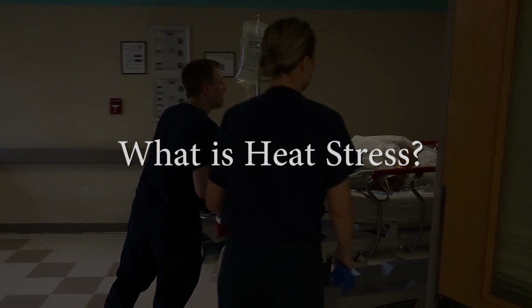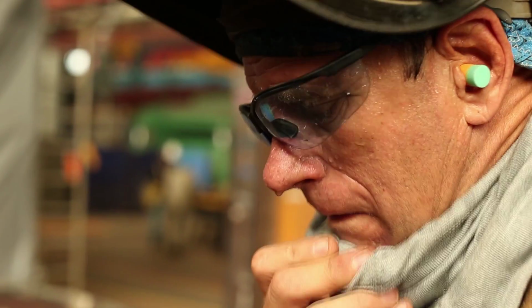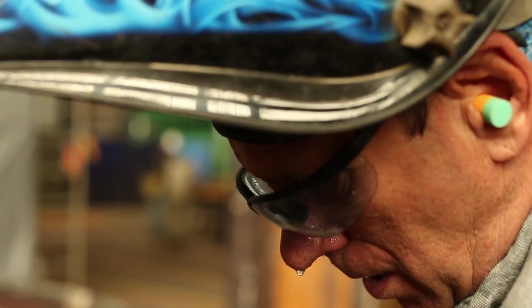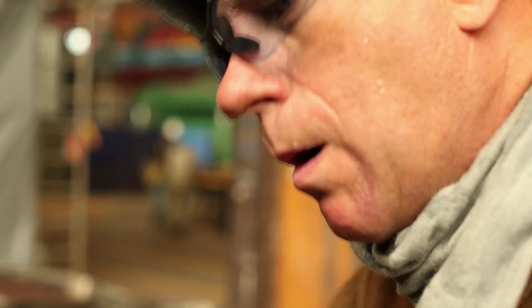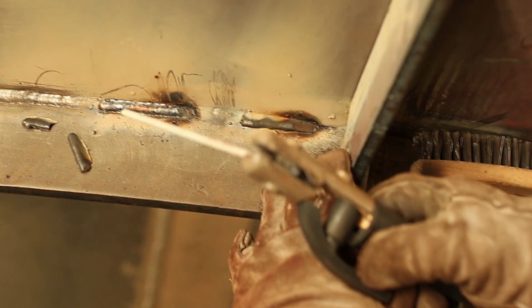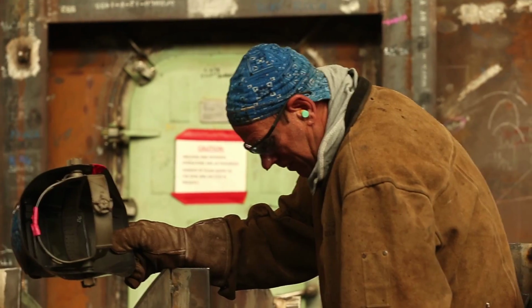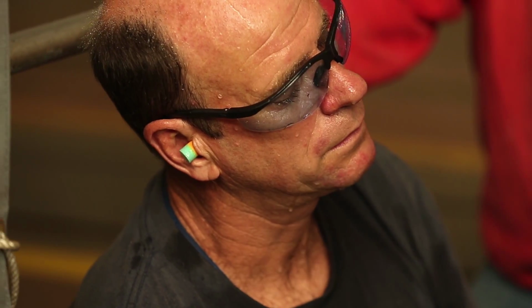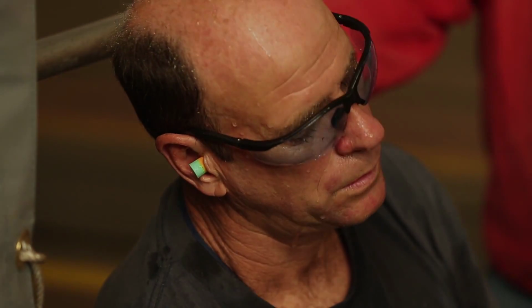What is heat stress? It's when your body is unable to cool itself by sweating. Several heat-induced illnesses, such as rash, cramps, exhaustion, and stroke, can take place when the body overheats. Here are the differences between heat rash, cramps, exhaustion, and stroke, their symptoms, and how to treat them.